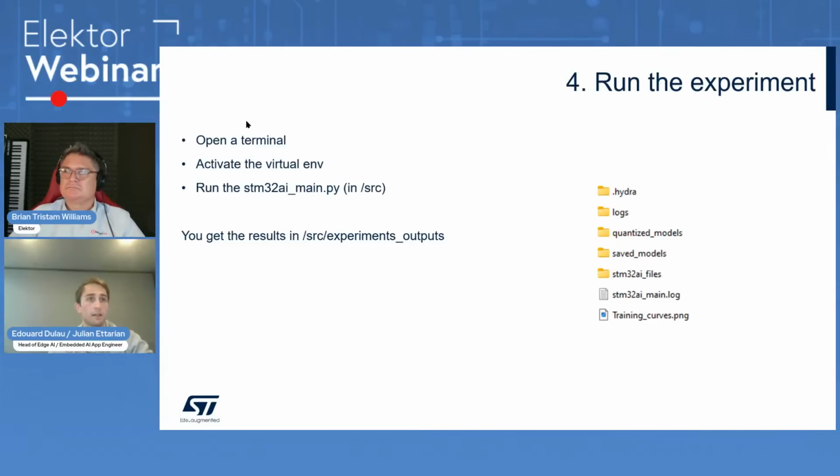You will get in the experiment output a folder with everything that you've done. So in this example, I have a training curve summarizing how the training did. You have logs, and you have the trained model. And in this case, I also quantized the model, so I have also a folder for the quantized model.